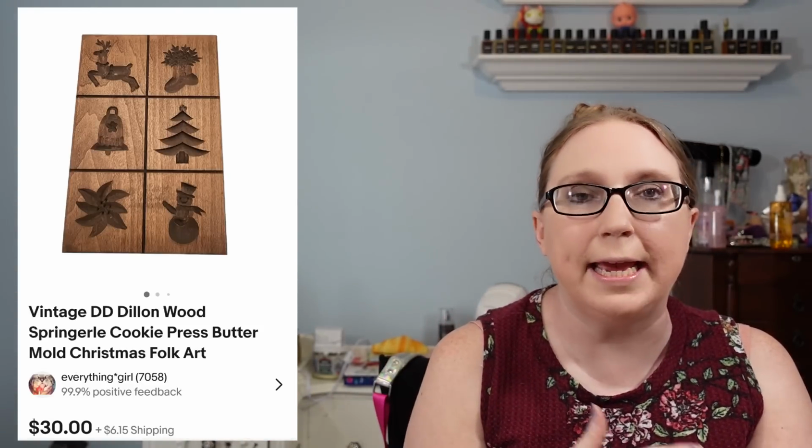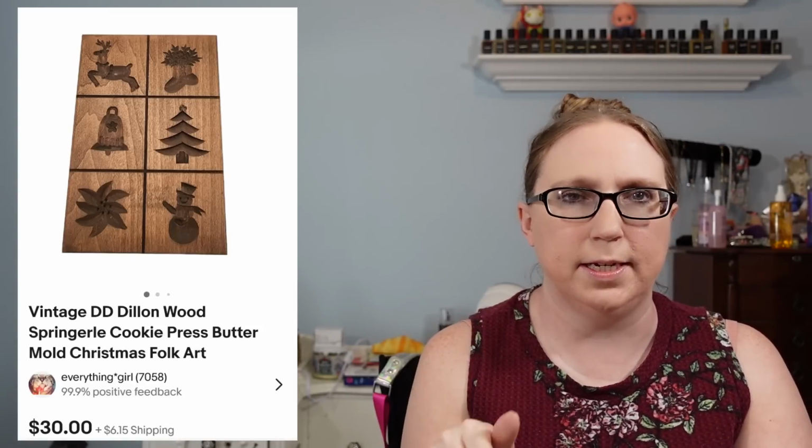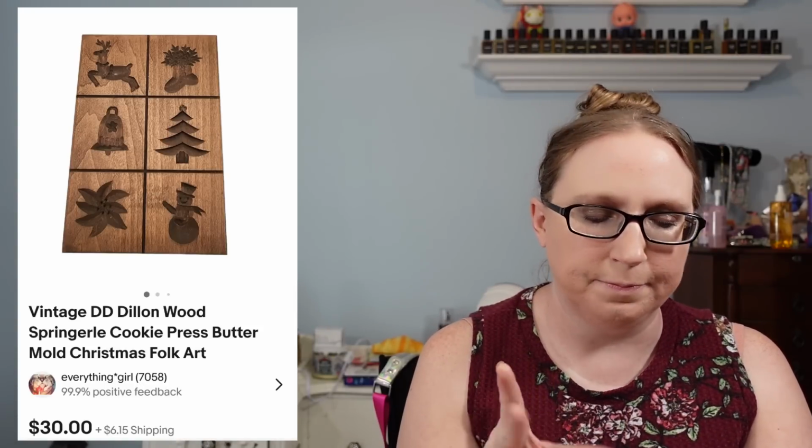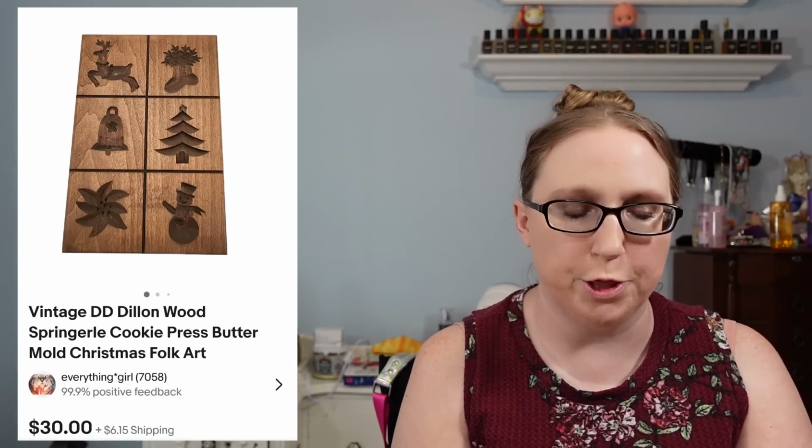They also won a Christmas one. It had, I believe, six different Christmas shapes on there, and that one sold for $30. I also sold another Polly Pocket compact play set. This one was of a dress shop that sold for $99.99. Came from that same tub of Polly Pocket toys.